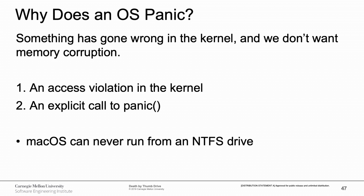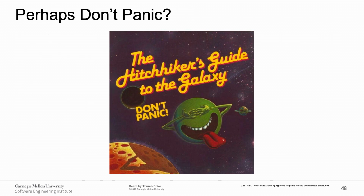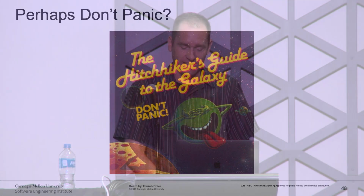But the thing that I was thinking is, this is in NTFS code. Your macOS will never be running off of NTFS. So why is it that if it ever encounters a corrupt NTFS file system, it causes a panic? So I kind of shrugged about that. I was like, well, maybe don't panic. I mean, I told Apple that I think they're going to be fixing it. I don't know if they're removing the panic from it or just fixing the bug.